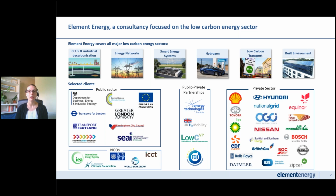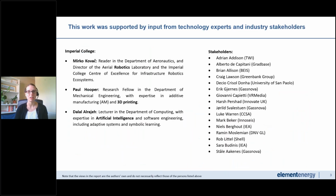So we are, of course, not digital technology experts ourselves, but as Sam mentioned, we were supported by input from researchers at Imperial College with expertise across robotics, 3D printing and AI. But also throughout the project, we engaged extensively with different stakeholders and are very grateful for their input, both in guiding our research and their insights.